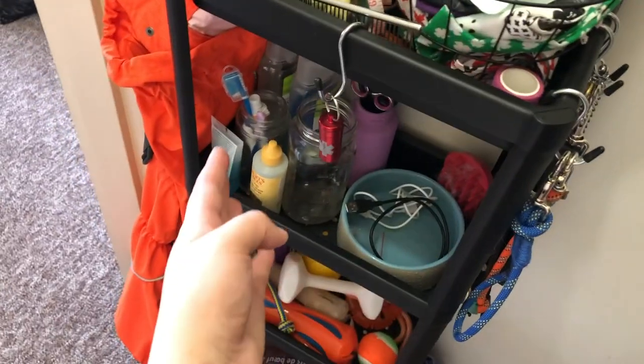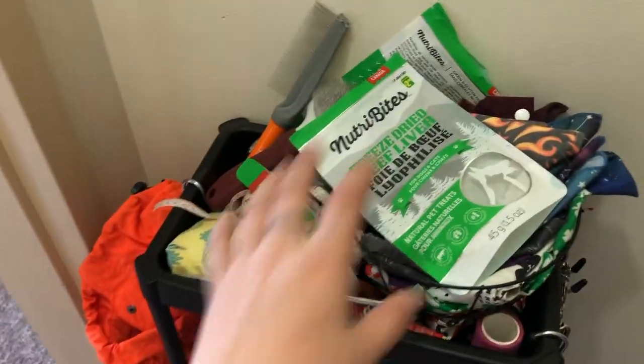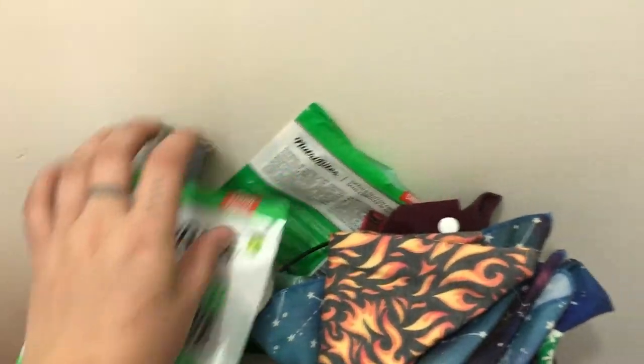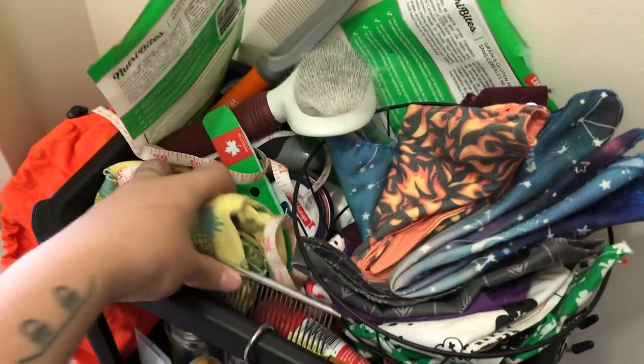I've got grooming supplies, extra toys, some shoes. I've got extra treats, which aren't usually supposed to go here, but I'm lazy. And I've got his bandanas, an extra shirt for him, things like that. His raincoat. What else do I usually? Yeah, his raincoat. So this is just where all the things that aren't super aesthetically pleasing go.